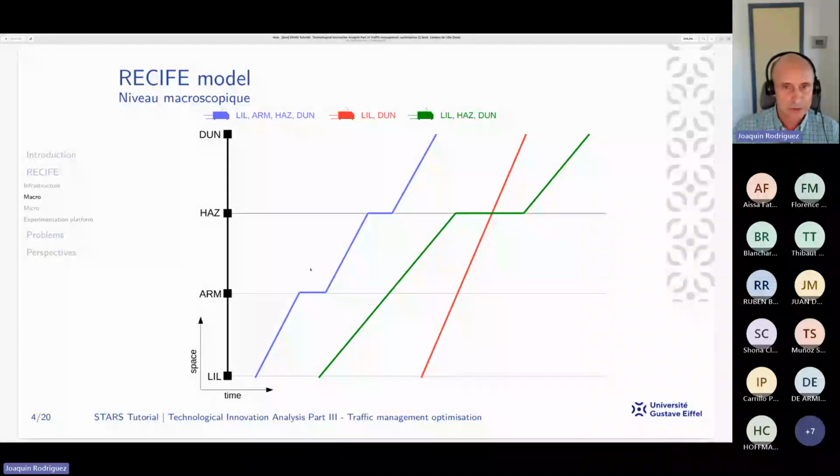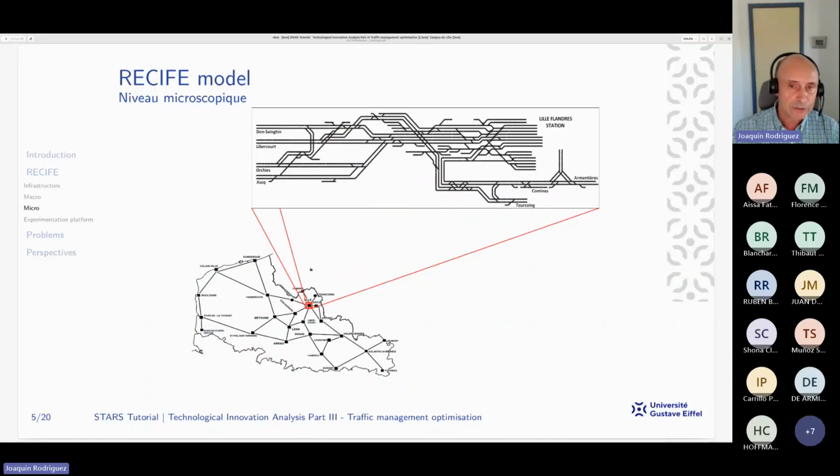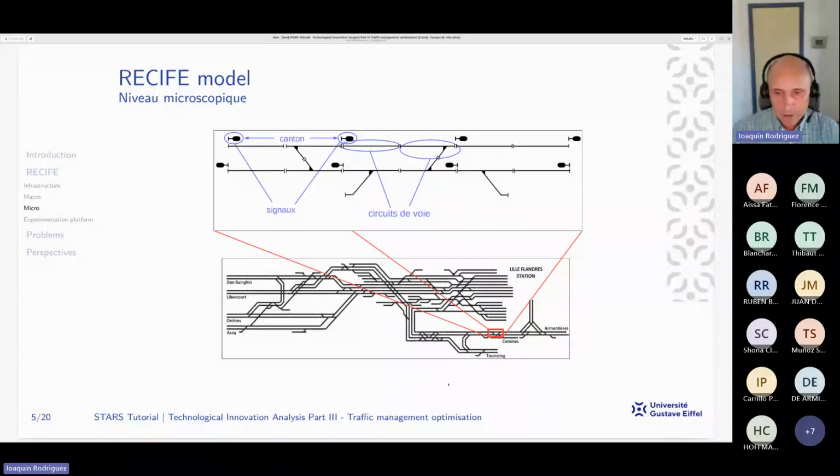Along this time distance view. Now, if we look with more details, for example at a node, here the Lille station, and we continue to look at still more details. We look here at the part of this station where we can see the details of the signal positions on the track. We can see also the details of the track section limits where we can detect the position of the train by the signaling system.